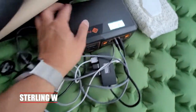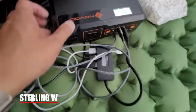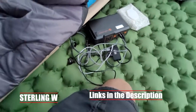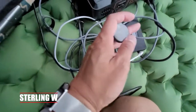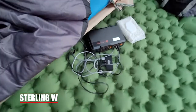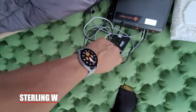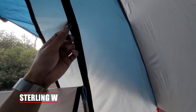Another thing is that I keep a battery station or a power station with me. It's a Novo One, about 148 watt hours, which is nice, and I put a USB hub on there so I could charge multiple devices, like my cell phone, my watch, lights, those mosquito lights and the camp lights. They are all USB rechargeable, so it's really good in one ecosystem where I could just charge it all up at night or when I'm hiking or going away from my camp, so I'll be ready the next day.